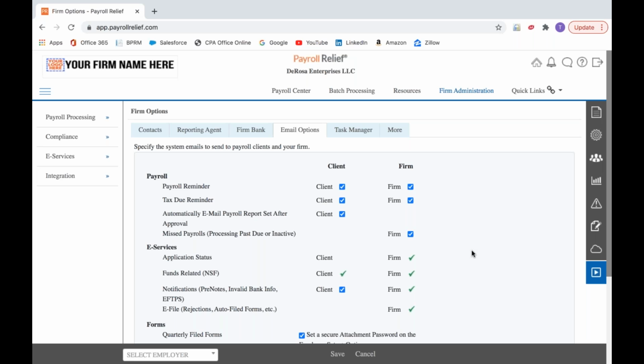Elizabeth asked, are there certain industries best suited for the Payroll Relief platform? And if so, which industries? Well, I know Payroll Relief, being industrial strength, does not discriminate towards any industries and handles all of them smoothly. But I do know from my experience with working with our implementation specialists that Payroll Relief handles restaurant and construction companies exceptionally well.